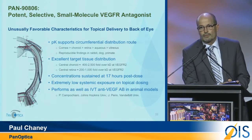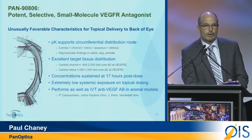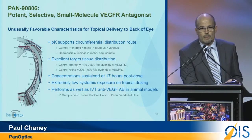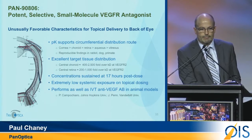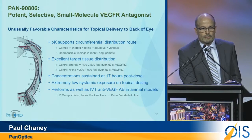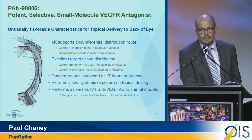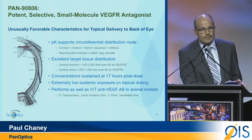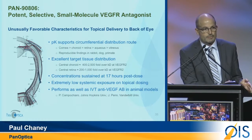So we have been working for a few years now on developing a topical eye drop that targets VEGF, and we were fortunate enough to identify PAN-90806, a small molecule antagonist to VEGF with an unusual group of characteristics for topical eye delivery. Our PK has shown that it has a peripheral route of administration through the choroidal circulation, produces excellent target tissue concentrations at hundreds to thousands-fold the KD of the molecule at the central retina and central choroid. And that concentrations are actually sustained out 17 hours past dose, which is the longest period that we've measured, allowing us to consider once or twice a day treatment.